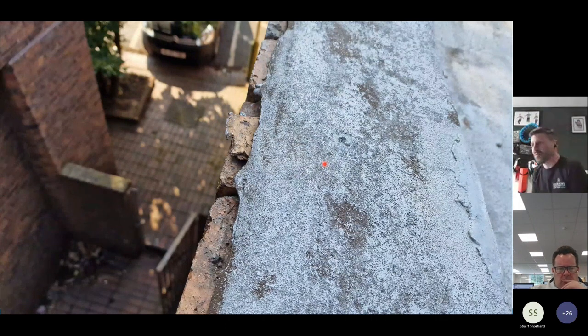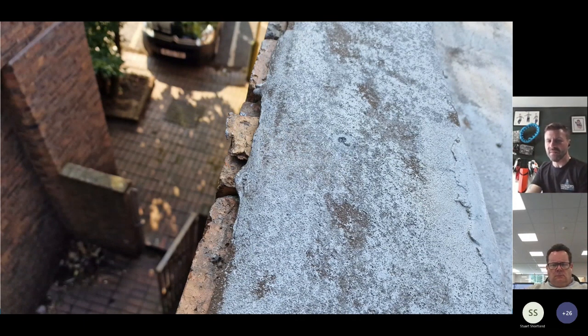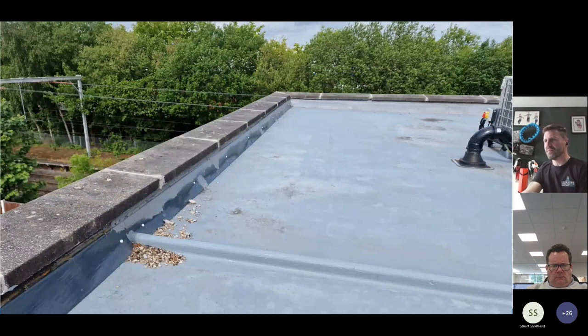Exposed edges of the waterproofing should be protected. Like in this instance, it's not, so anything can get underneath here. So if there was a trim on here, that trim would have a recess where the waterproofing can be terminated into. So, like I said, the roof should be suitably terminated and protected in all instances, if possible.